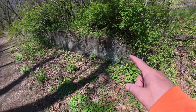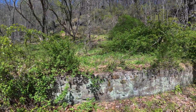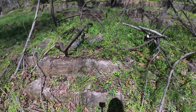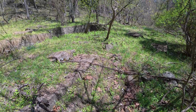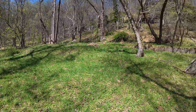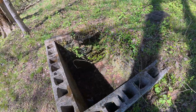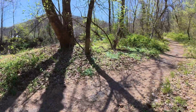Here's some more foundation. I mean, it's literally right off the road. Yeah, this goes all the way through here and back up there. So, more steps right there. More steps here. This must have been something big. Super cool. New things are discovered each time. Never saw this before. So cool. All right, let's continue on, shall we?